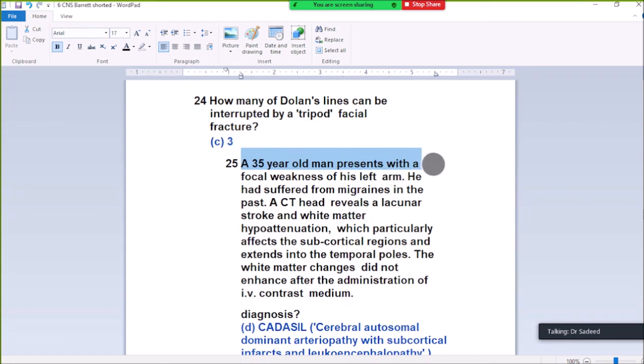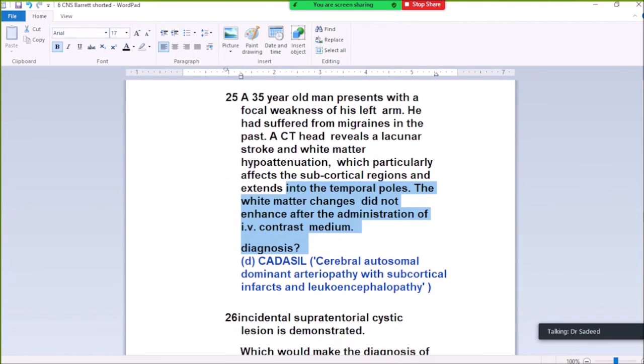25. A 35-year-old man presents with focal weakness of the left arm. He had suffered from migraine in the past. The CT revealed a lacunar stroke and white matter hypodensity which particularly affects the subcortical region and extends to the temporal lobe. White matter change did not enhance after intravenous contrast medium. Diagnosis: CADASIL. It stands for cerebral autosomal dominant arteriopathy with subcortical infarcts and leukoencephalopathy.